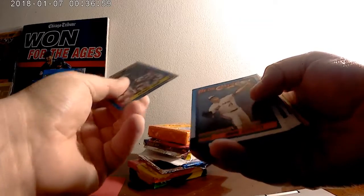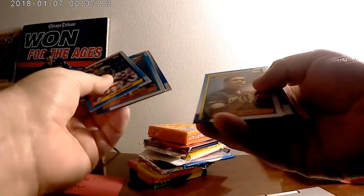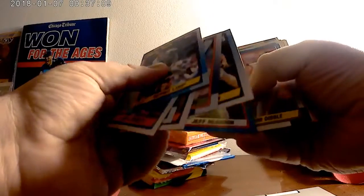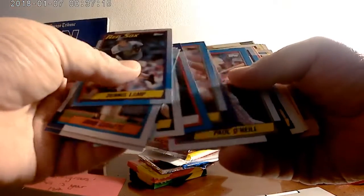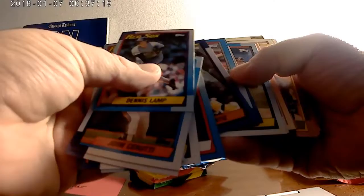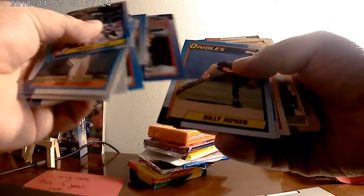Dennis Lamp starts it off. John Chiaretti. Mike Hatcher. Ooh, Bobby Bonilla. Terry Kennedy. Cal Ripken. Jeffrey Doan. Rob Dibble. Junior Ortiz. Paul O'Neill. Shane Raleigh. Billy Ripken.